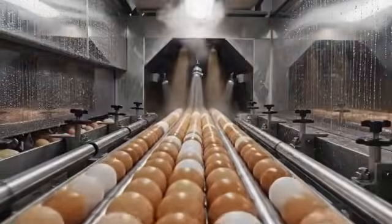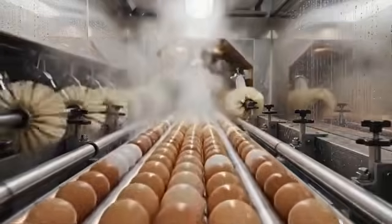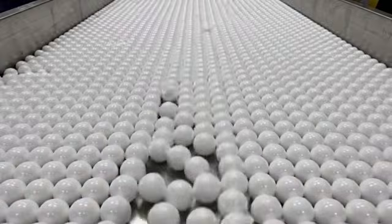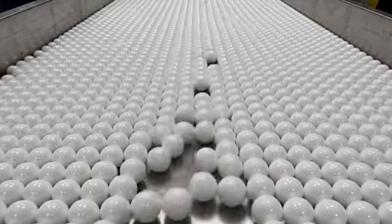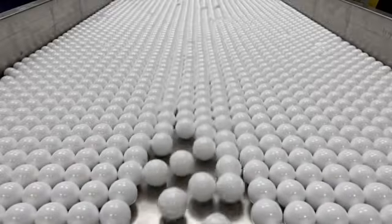The eggs moving in neat rows into a stainless steel washing machine tunnel. Steam rising slightly. Bird's eye view of the accumulator table. It is a sea of white spheres moving forward. Mesmerizing pattern.